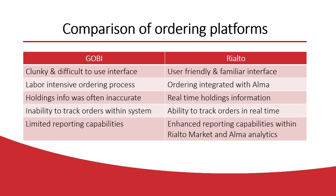By contrast, Rialto offered a user-friendly interface that was already familiar to librarians that used Alma, like me. Rialto also offered real-time holdings information not only for our library, but for our entire SUNY consortium, which SUNY is the State University of New York, and it's comprised of 64 campuses that are located across the state. So in having this comprehensive snapshot of holdings across our SUNY network, we were able to understand which titles were essential purchases and which could be supported by interlibrary loans.